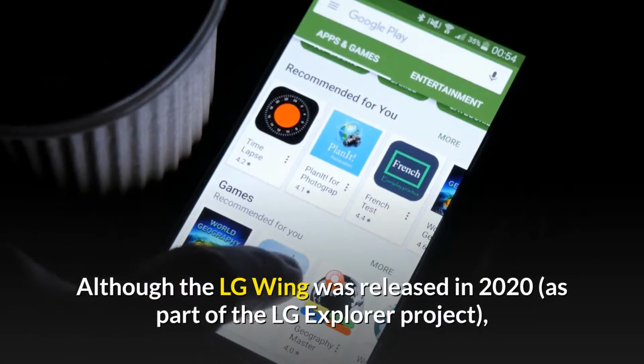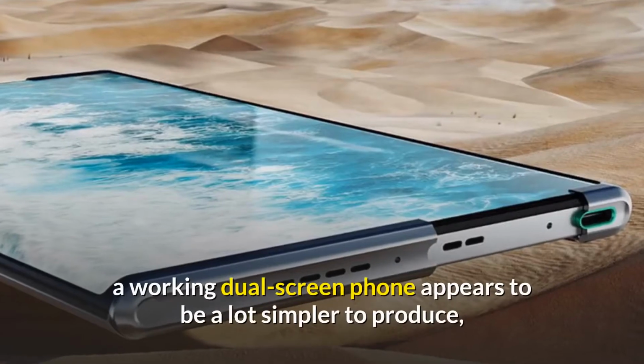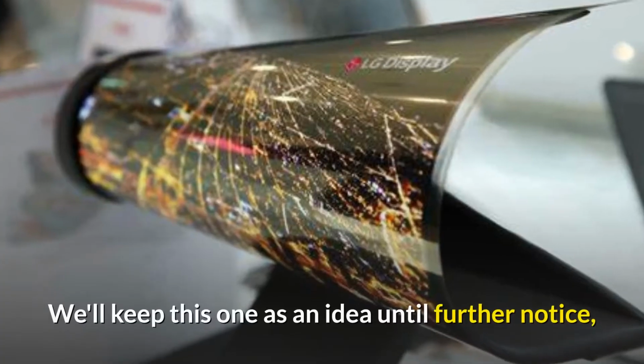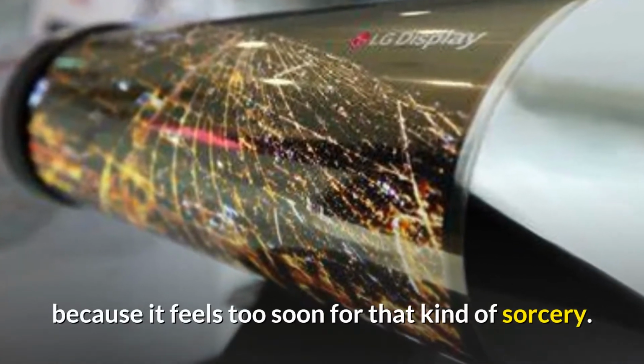Although the LG Wing was released in 2020, as part of the LG Explorer project, a working dual-screen phone appears to be a lot simpler to produce than a smartphone with a rollable display. We'll keep this one as an idea until further notice, because it feels too soon for that kind of sorcery.